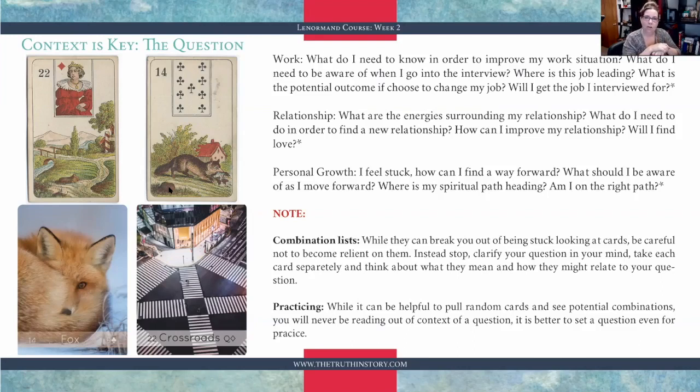So while the questions may be similar, because you still have the crossroads card and the fox, exactly how you read it is going to be different depending on the situation. So having that clear understanding of the question and the situation is really important.